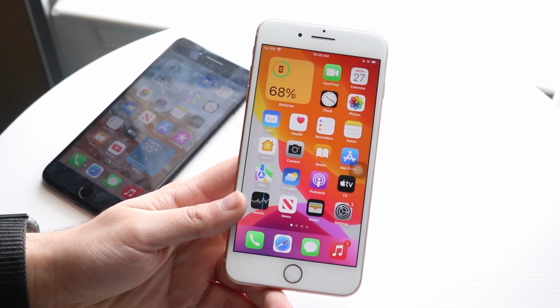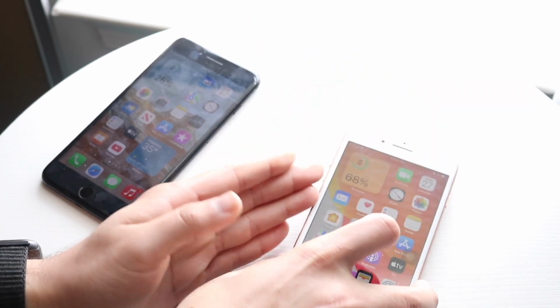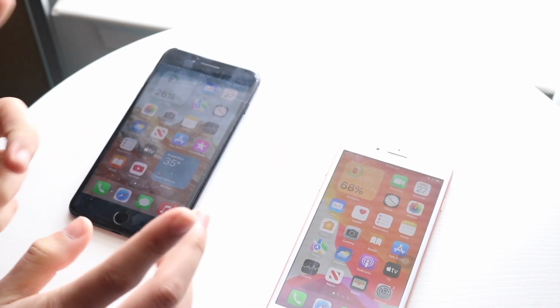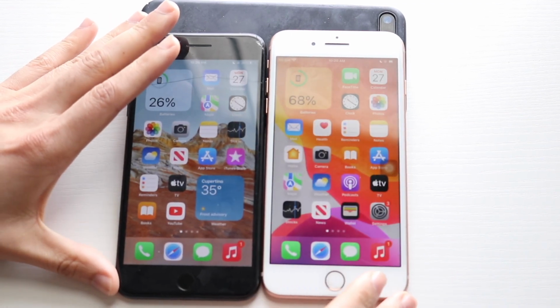The iPhone 8 Plus has that Apple A11 Bionic chip inside of it with 3 gigabytes of RAM, where the iPhone 7 Plus has that Apple A10 Fusion chip inside of it with 3 gigs of RAM. So let's go and see which one's the faster one between all these ones. Okay, there we go. All the apps are cleared out in the background, as you guys can tell. So let's get into it.